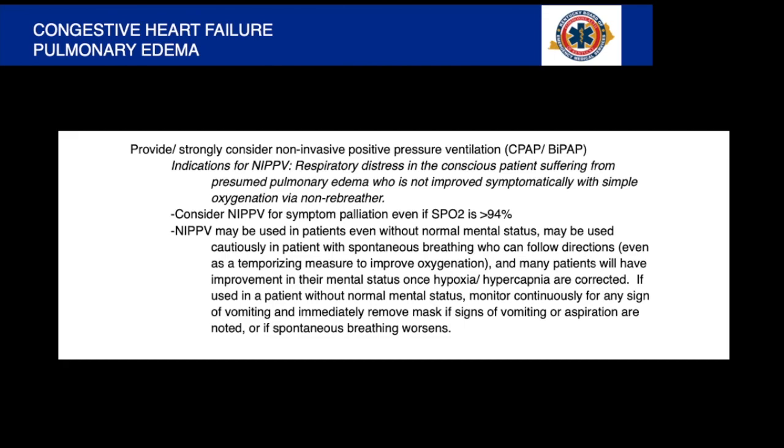And by the way, it is not a strict contraindication that the person has to be GCS 15 in order to use CPAP or BiPAP. In fact, many of these patients who are hypercarbic, if you put CPAP or BiPAP on them for a period of 5 or 10 minutes as they start to clear out some of that CO2 and they start to get a little blood and oxygen back to their brain, that mental status improves a lot.